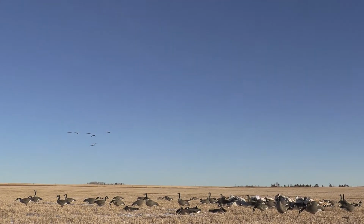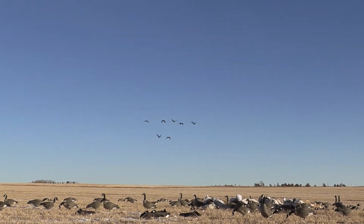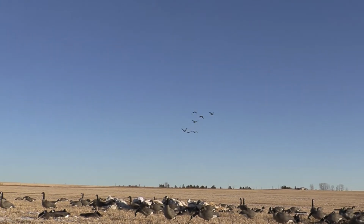Shooting my Beretta A400 here today with 3-inch loads of steel BB, and even though these shots are close, it's nice to have that extra shot just to get through all that late season plumage.